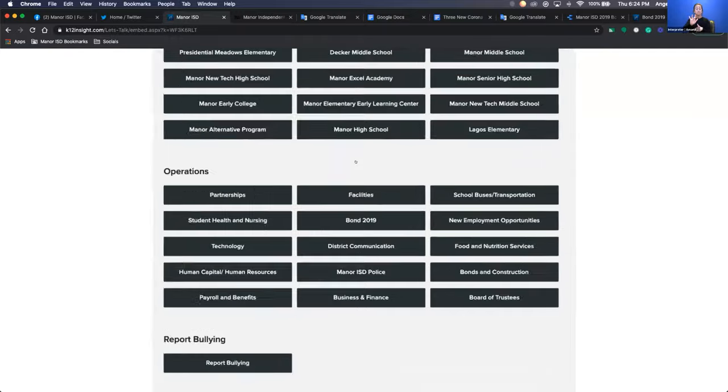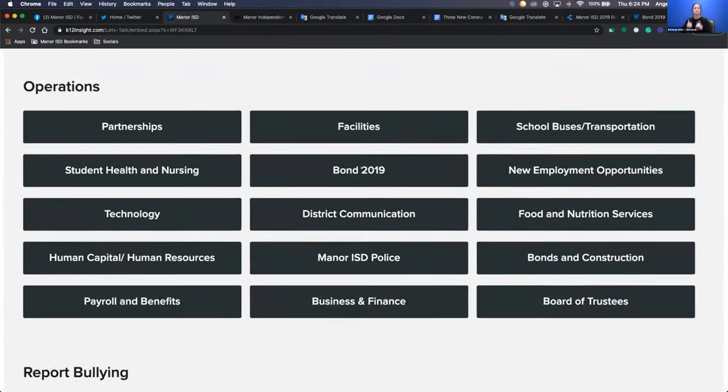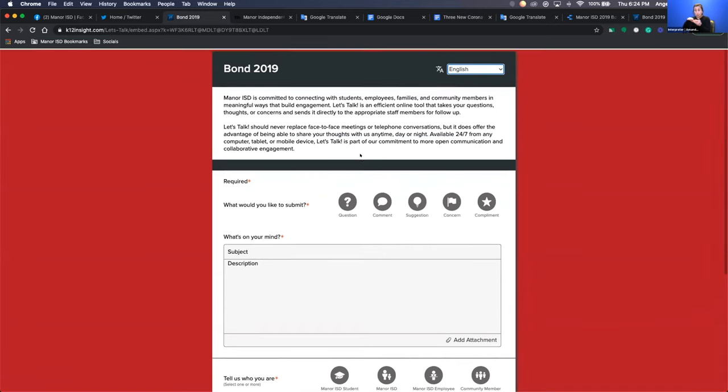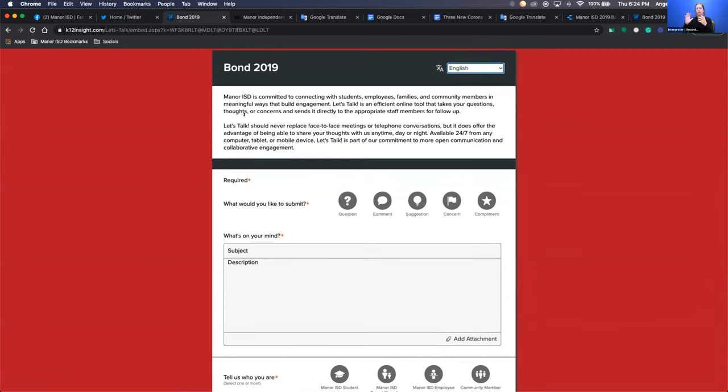So going forward, we are going to ask that you put your information in and give us feedback in this Bond 2019 area so that we can continue to learn and to get information from you as a community representative, as a parent, because this is a team effort. And we definitely want to work with you as a team to ensure that we're addressing any of your concerns. So again, this will be the medium now. I implore each of you to look at this and give us your feedback, so that going forward we will know exactly what things we need to look at or what directions we need to look at.